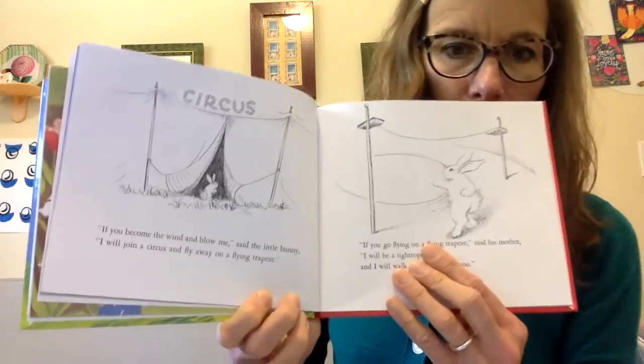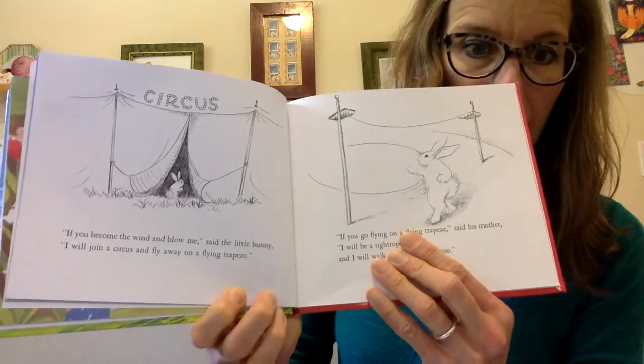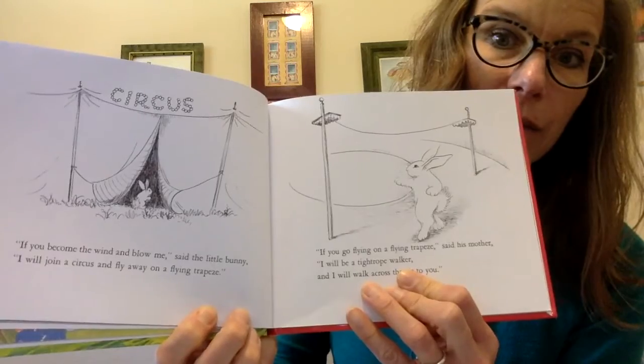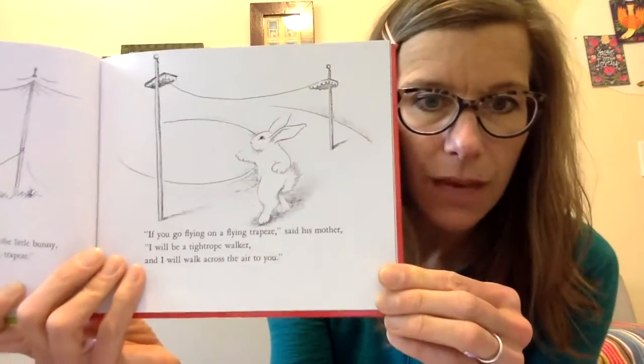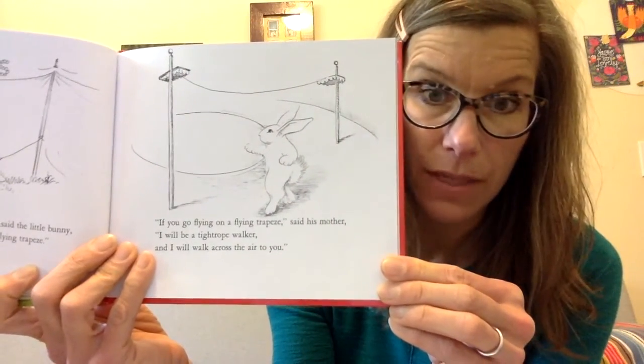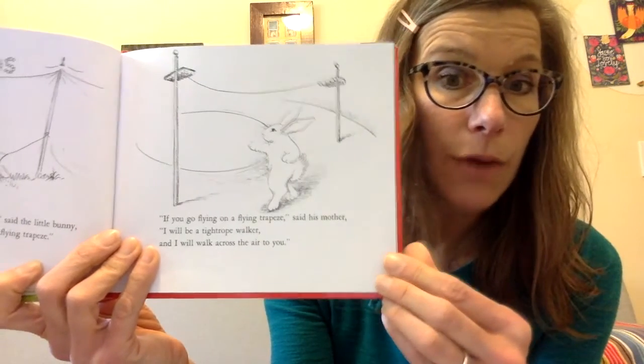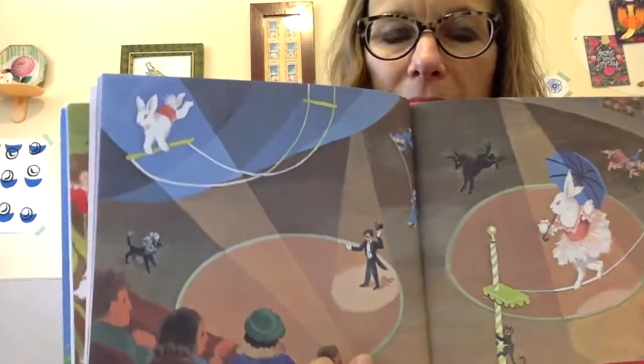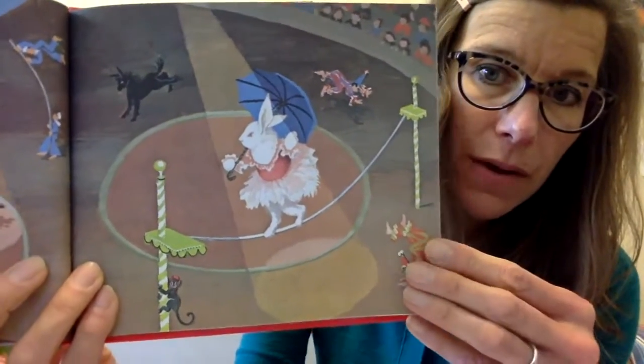"If you become the wind and blow me," said the little bunny, "I will join a circus and fly away on a flying trapeze." "If you go flying on a flying trapeze," said his mother, "I will be a tightrope walker and I will walk across the air to you." There's the bunny flying on his trapeze, and there's his mother on her tightrope.